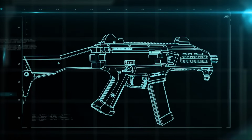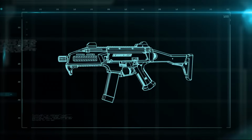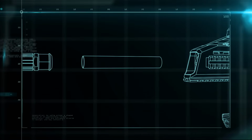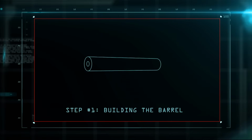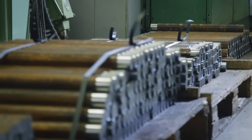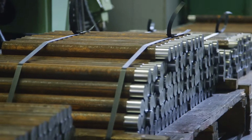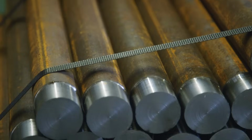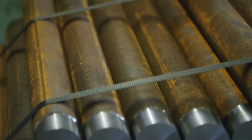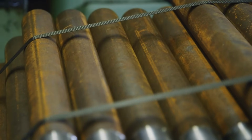And the Scorpion machine gun's ability to shoot with precision is built right into the barrel. The steel used to make the Scorpion's barrel is first left to cure outside the plant. Weathering the rain, heat, and changing temperatures might coat the metal with rust, but it also makes it more durable.